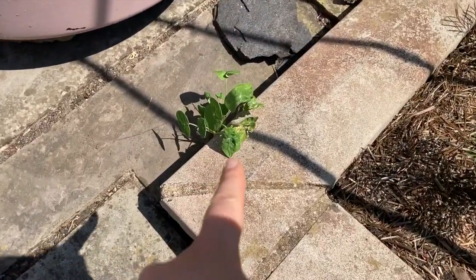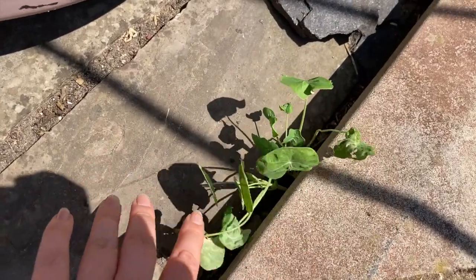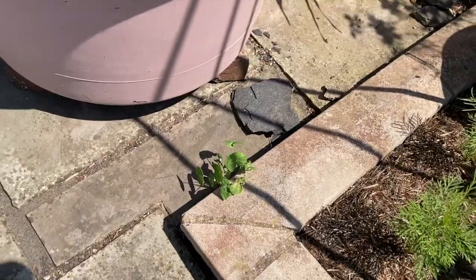Oh yeah, and there's another nasturtium just popped up. Oh, there's 2, I think. They're just growing in the paving, which is great.